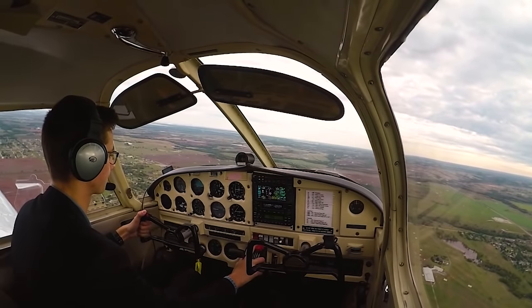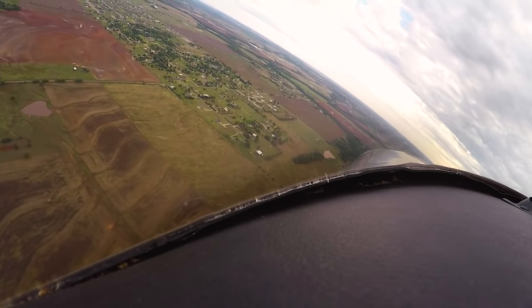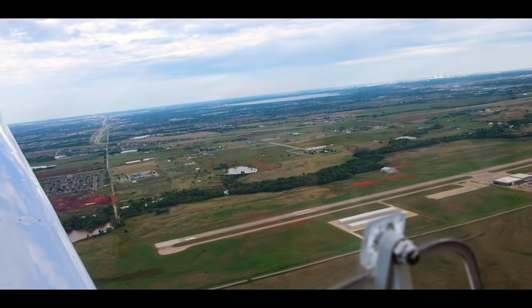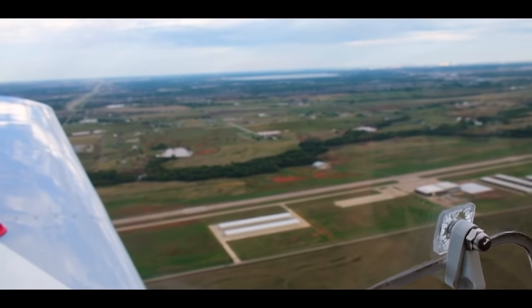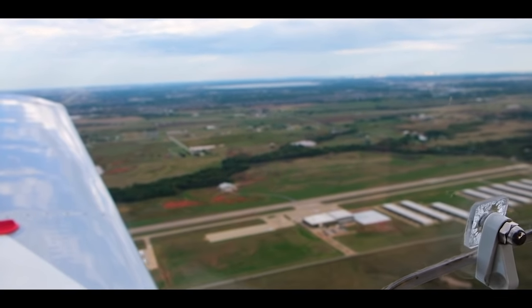Sunday traffic, Cherokee 2640 Alpha is 3 miles to the northwest on 045 for a left downwind runway 36, full stop, Sunday traffic. Alright, we're a bit close in, but that's alright. Rather be close than far.